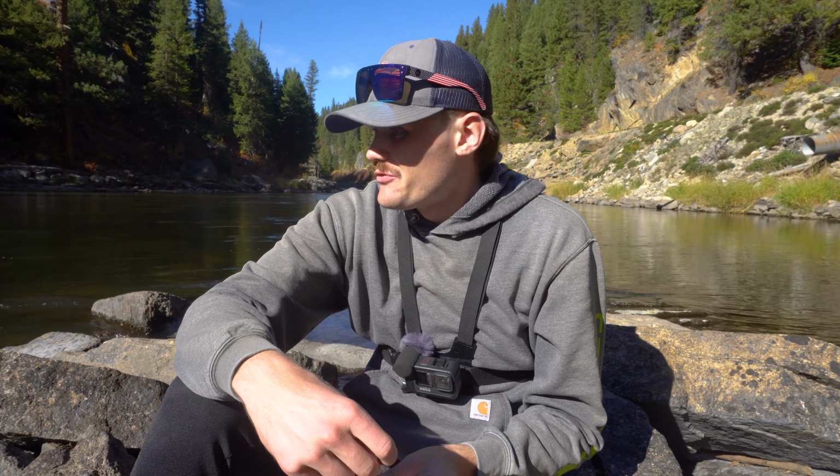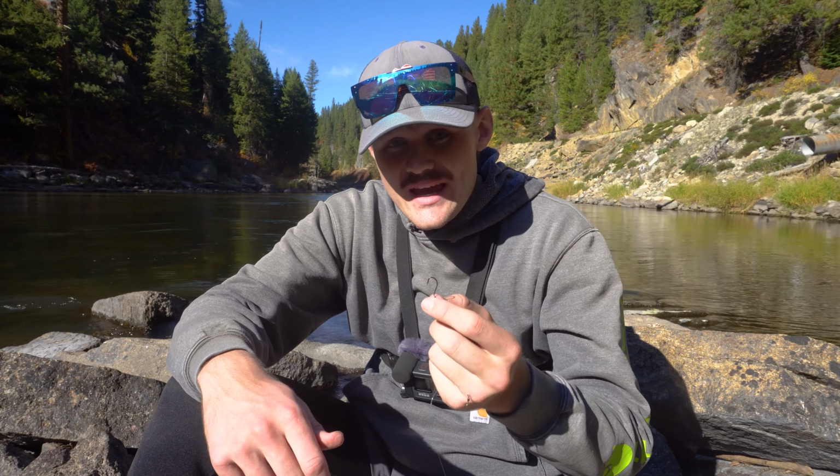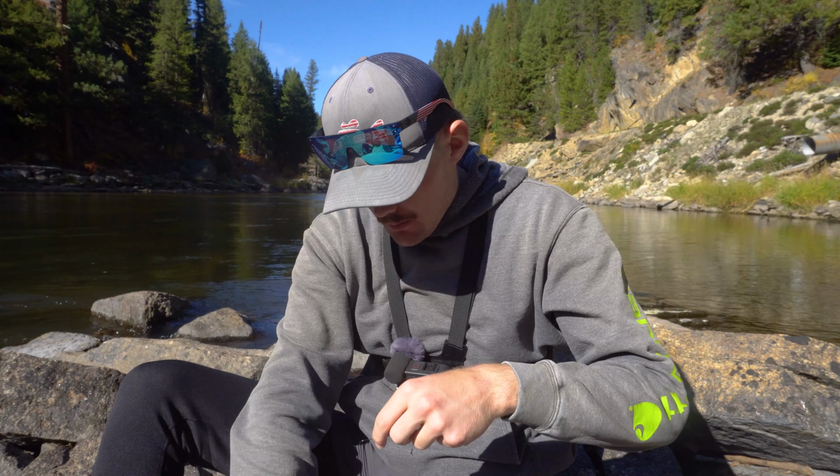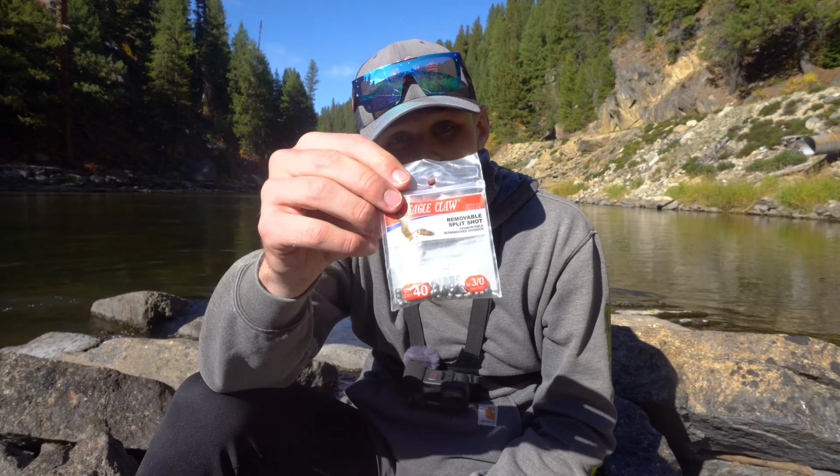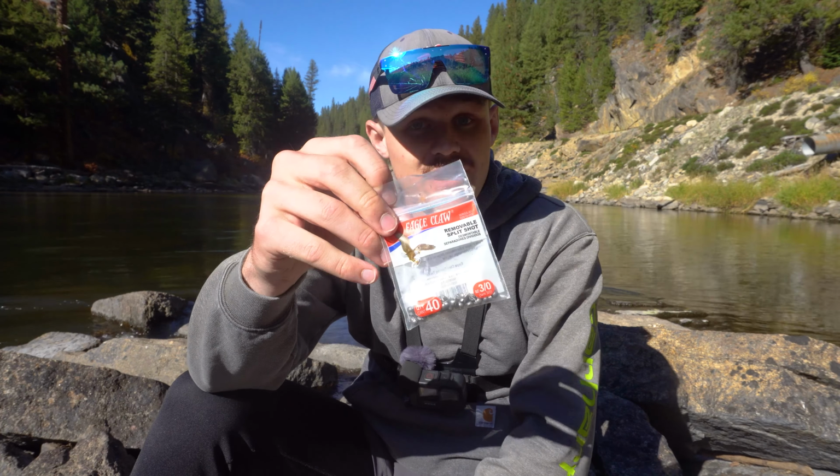So if you're fishing really shallow, you don't have to add any weight, especially if you have a little jig head on the end. But in today's case, we are fishing big, deep pools, so we are going to need some weight. These are just some cheap Eagle Claw split shots. There's a lot of brands of split shots out there. Doesn't really matter which one you use.